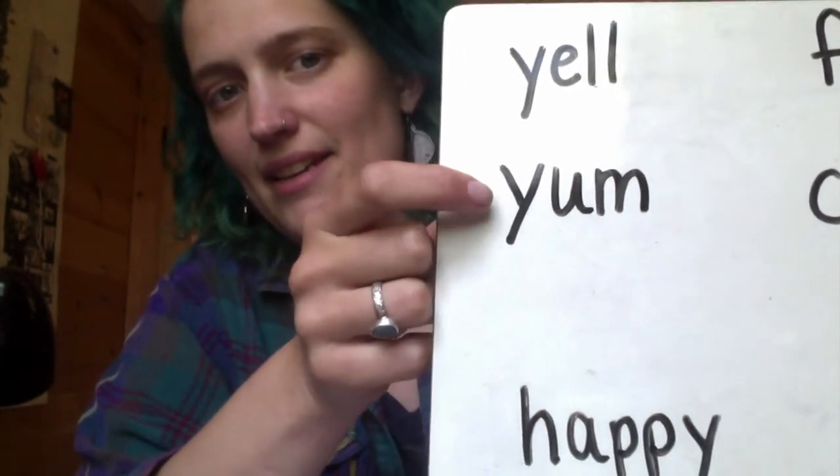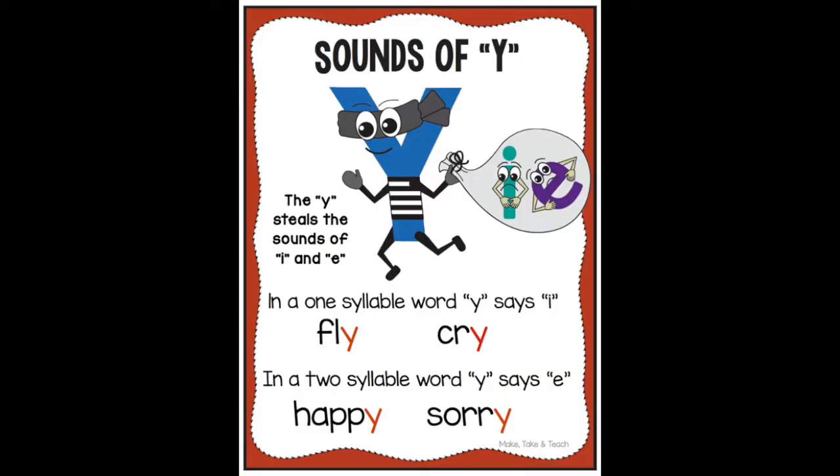Great job. We've also talked about the many sounds of Y. Y is a really special letter. Sometimes it's a vowel, sometimes it's a consonant, and it says a lot of different sounds. So let's talk about some of those sounds that Y makes. When Y comes at the beginning of a word, it says its own sound. It says Y. Just like these words, yell and yum. But what about when Y is at the end of a word? Well, that's when we have to remember the rules about Y. If the word is one syllable, the Y says I.